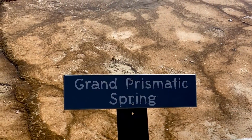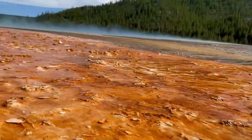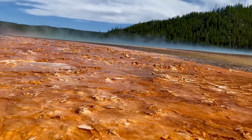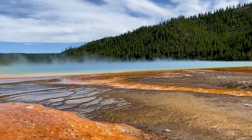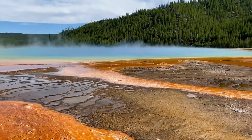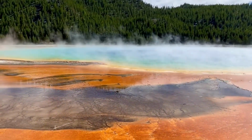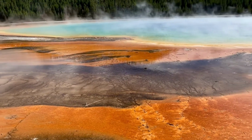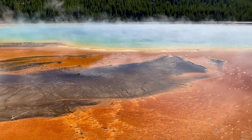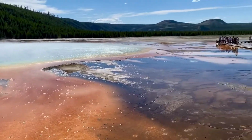The Grand Prismatic Spring is Yellowstone's biggest hot spring and the third biggest in the world. It's known for its vivid colors, and it gets its colors from the microbial mats that lay around it. These mats act as a prism, diffusing white light and giving the different colors of a rainbow, and giving the Grand Prismatic Spring the spectacular look that it has.